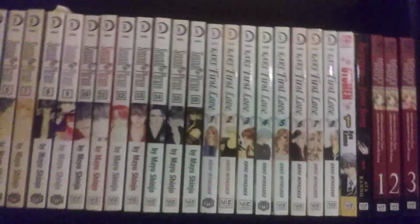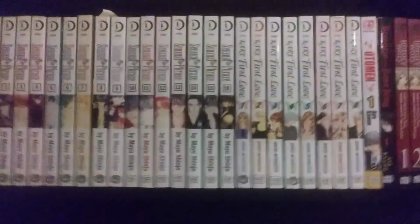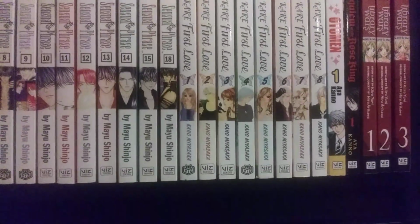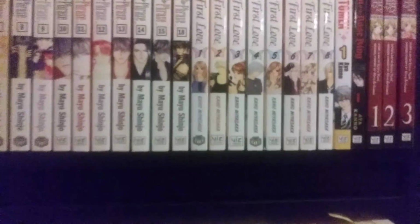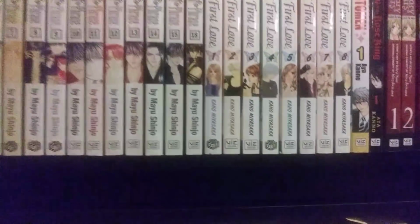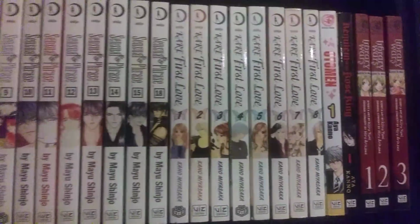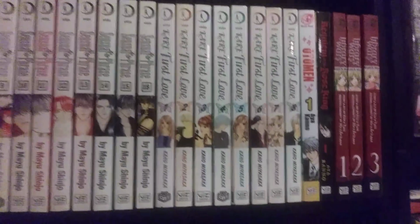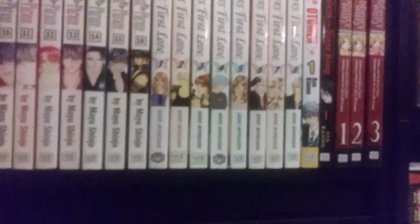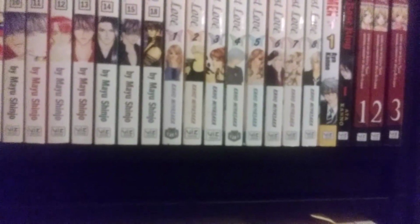It was after I finished Mars. That was my shojo with the bad boy liking the good girl. That was my replacement for it. It's not as good. I know, not saying that, but before I get killed, it's definitely not as good. But it definitely took its place in the sense of, not as good, but just the same concept.